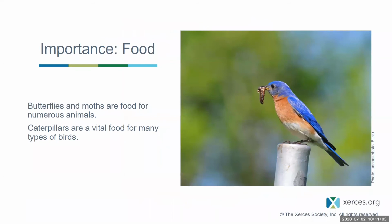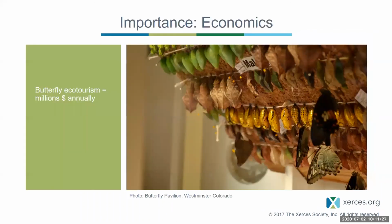They're also important as food for other animals, especially when they're caterpillars. They're a major source of food for insectivorous birds, which we know represent about 70% of our songbirds. And we can really link a decline of our songbirds with a decline in insects. So if you want to support birds, thinking about plants and animals in your yard, plants and insects in your yard is a great way to think about bird conservation.